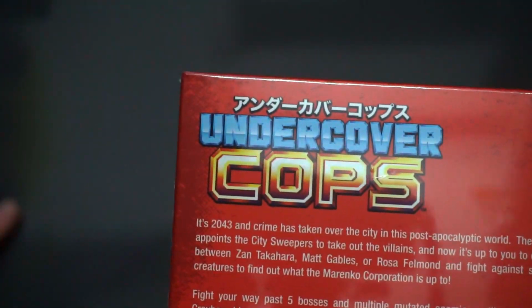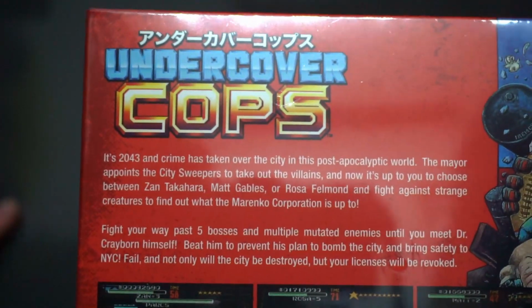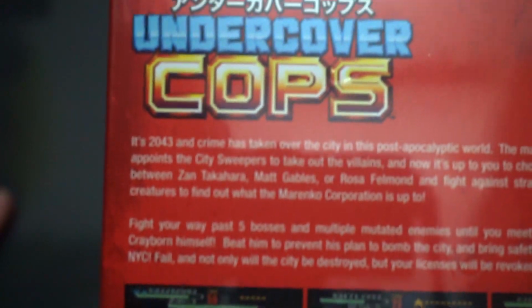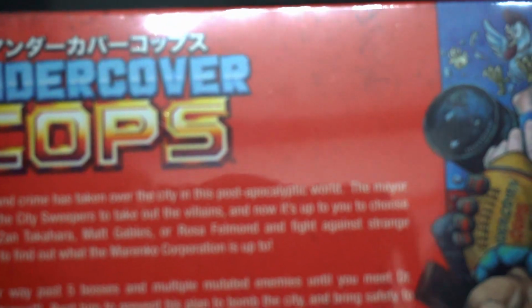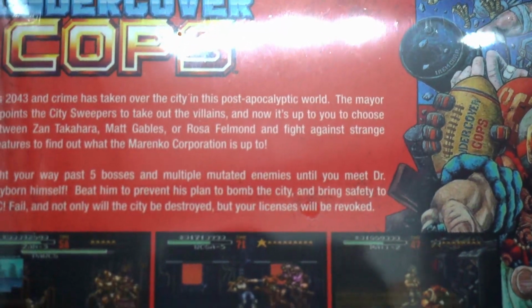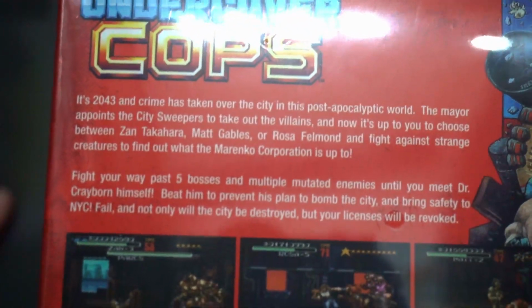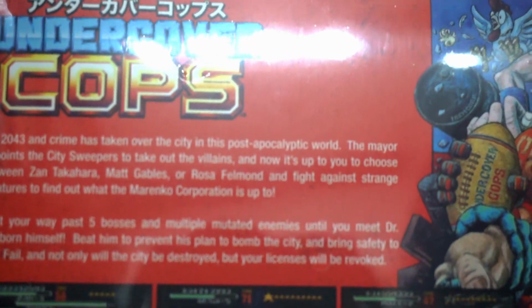Anyway, the mayor appoints the city sweepers to take out the villains. Which villains are these? And now it's up to you to choose between Zan Takahara, oh, that's a name, Matt Gables, or Rosa Felmond. Oh, boy. I apologise if this is out of focus. That's just the way it is. And fight against strange creatures. Good God. To find out what the Marenko Corporation is up to.